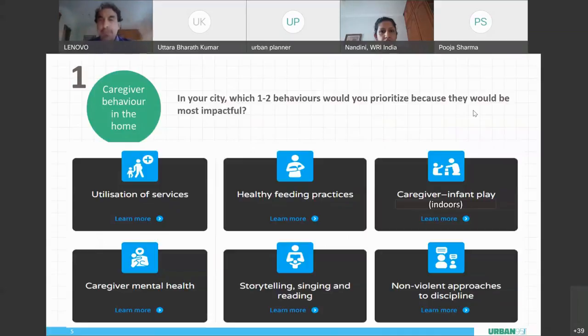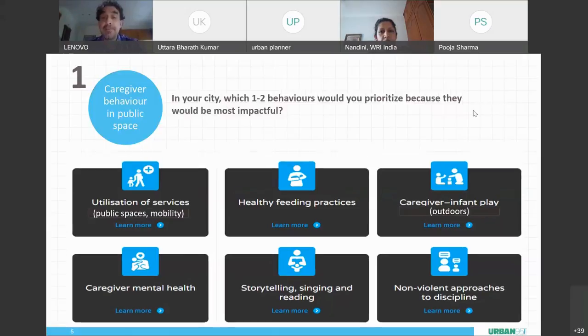So what are some examples of caregiver behaviors that we care about in the home? Well, we can think about feeding practices, indoor play, the things that parents do to manage their own stress at home. Parents or other caregivers, grandparents telling stories, reading, singing, using nonviolent discipline, so not using physical discipline. These are all different types of behaviors that we think about influencing, right?